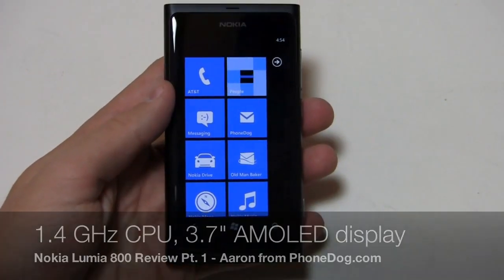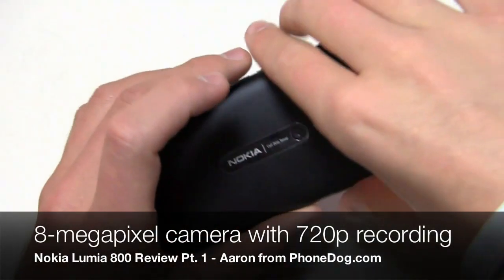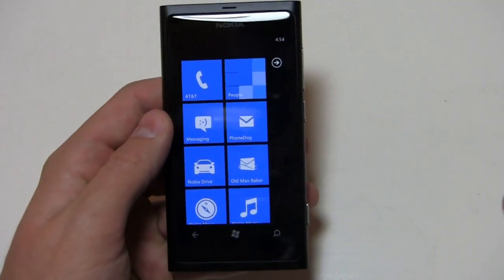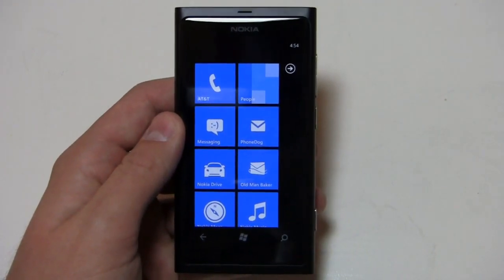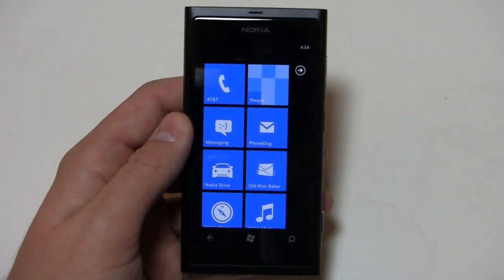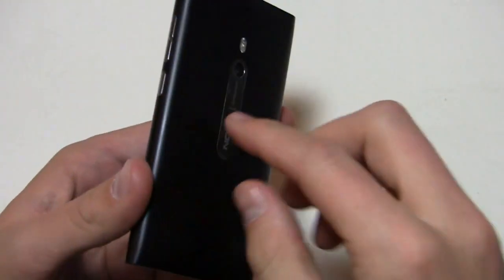So specs-wise, this is packing a 1.4 gigahertz single-core processor. It has an 8 megapixel camera on the back with 720p HD video recording. It does not have a front-facing camera, which is particularly interesting on this device because, when he took stage, Stephen Elop said this is really the first Windows phone. This is the first real device on this platform. Well, it doesn't have a front-facing camera, so some people are thinking this really isn't all it's cracked up to be, at least in terms of specs, but great on the rest of the front.